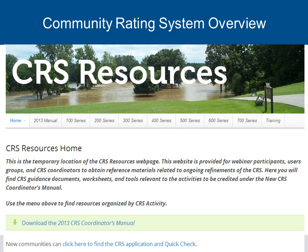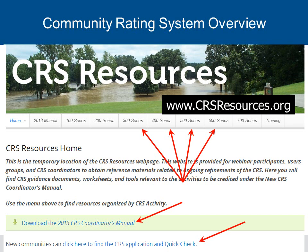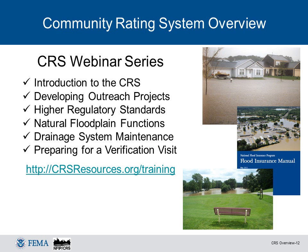More detailed information, including the CRS manual and application, can be found at crsresources.org. Here you can find information on the individual activities and elements. For training information, including an expanded introduction to the Community Rating System, visit the training section of our website at crsresources.org.